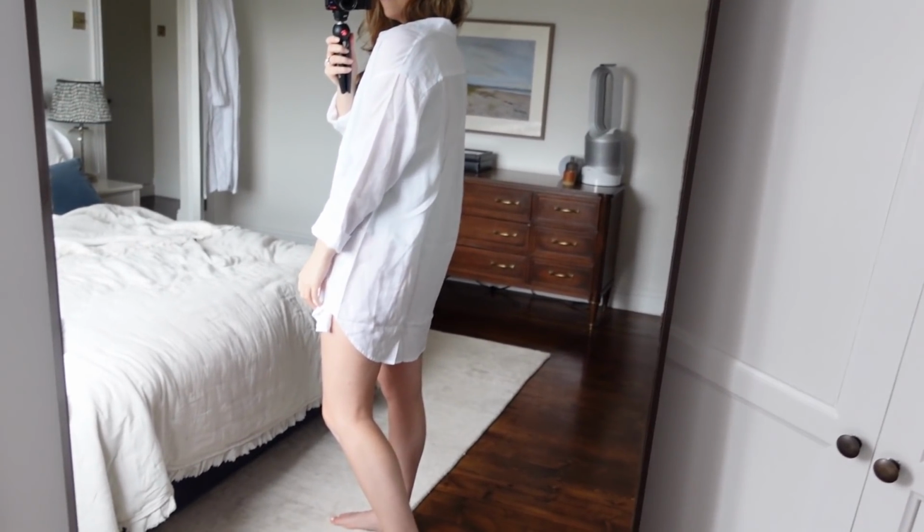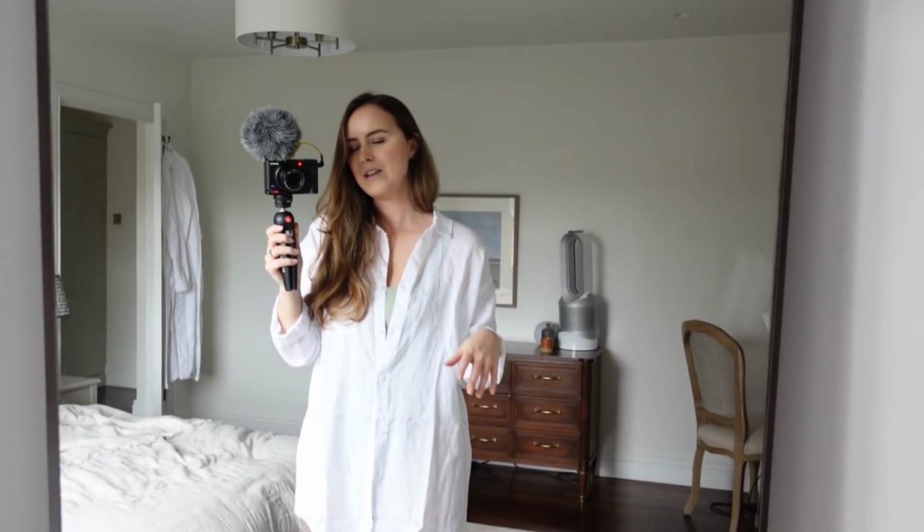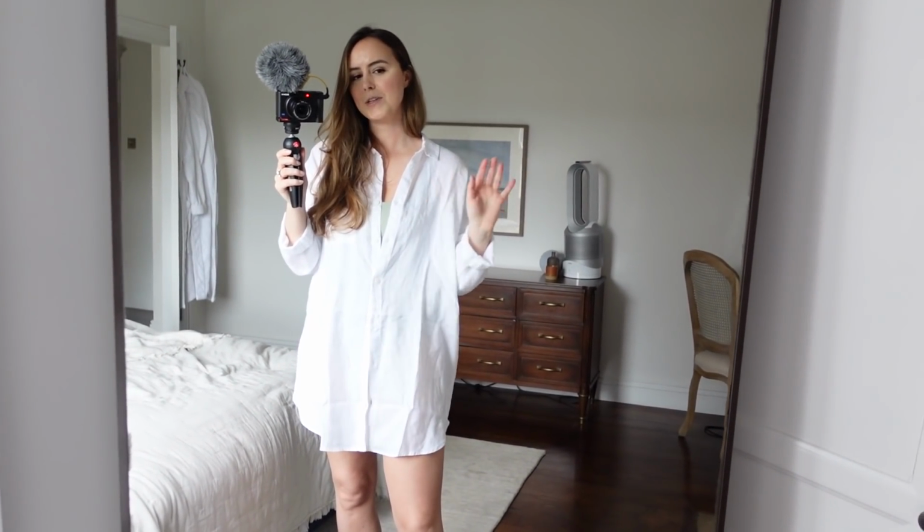Just a very basic oversized shirt. I also like these if you want to go for a walk on the beach, but you want to be covered so that you don't get too much sun.